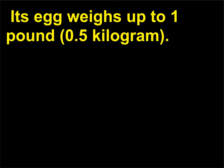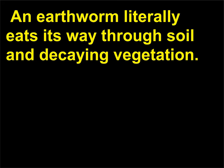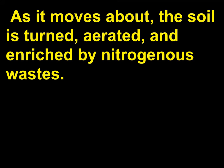In what ways are earthworms beneficial? Earthworms help maintain fertile soil. An earthworm literally eats its way through soil and decaying vegetation. As it moves about, the soil is turned, aerated, and enriched by nitrogenous wastes.